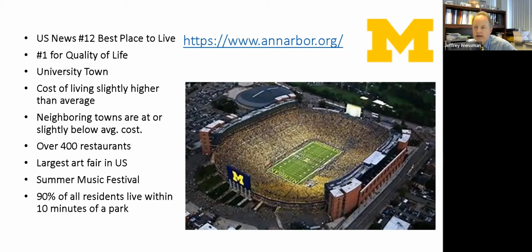The cost of living in Ann Arbor is slightly higher than the national average. So for some that poses a bit of a problem. But the neighboring towns are either slightly below or at the national average. So what a lot of people do is live just outside of town, and then they come into town and still get all of the benefits of having that university town.